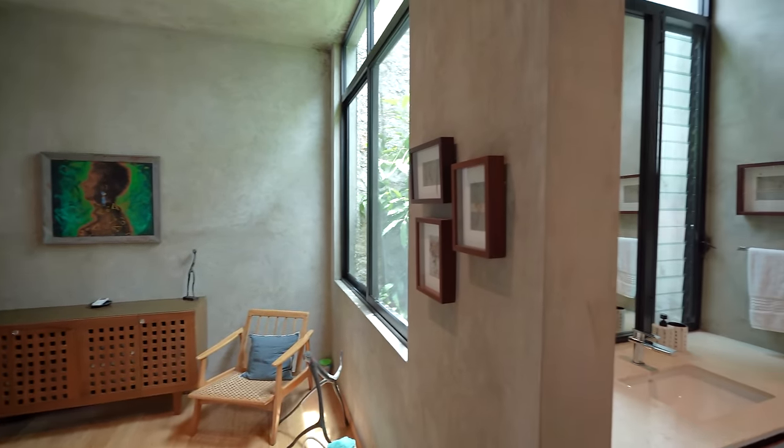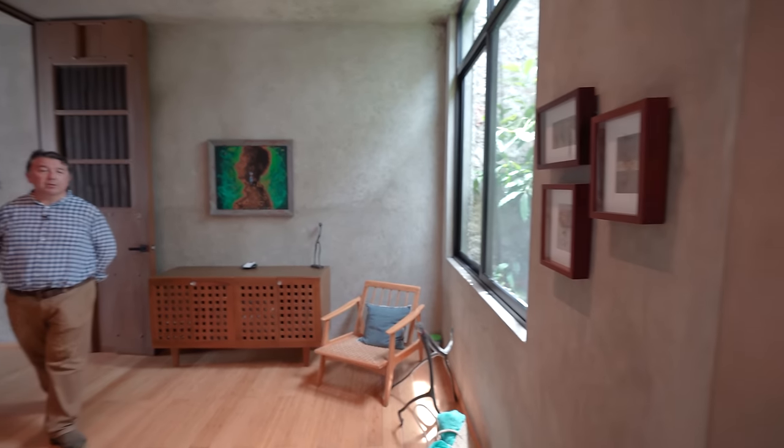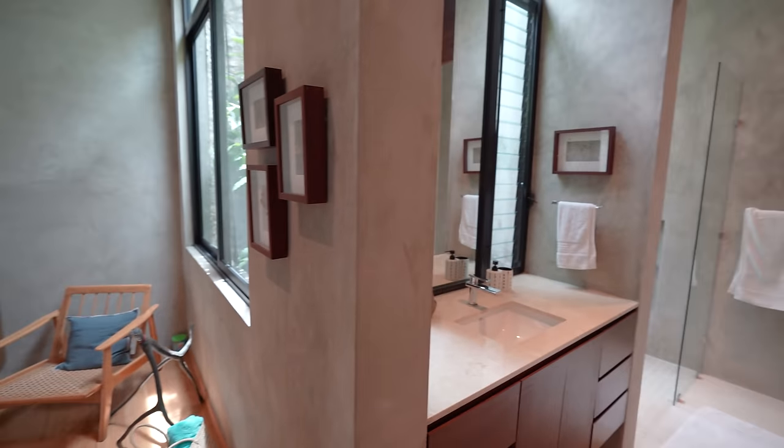2020. And the bathroom has the same structure. This piece is repeated. Yes, exactly the same. It is exactly the same theme, everything. Here we just changed the floor.